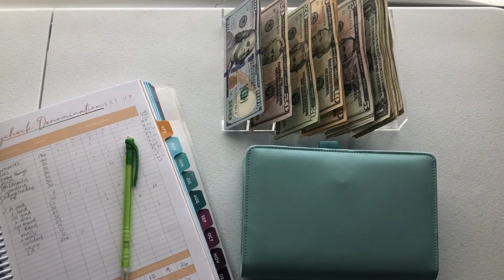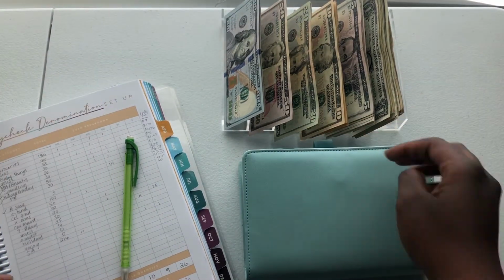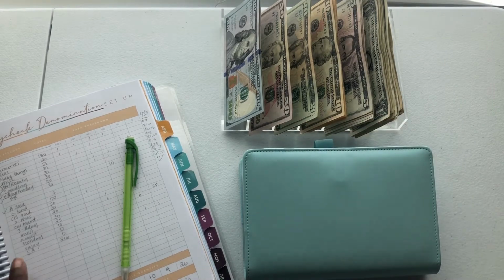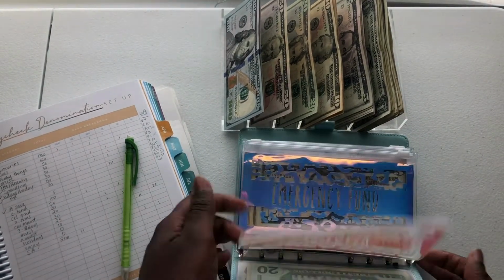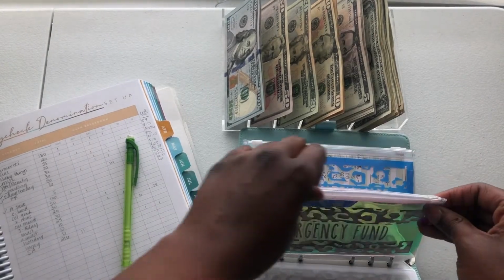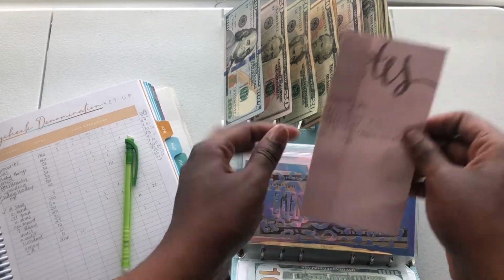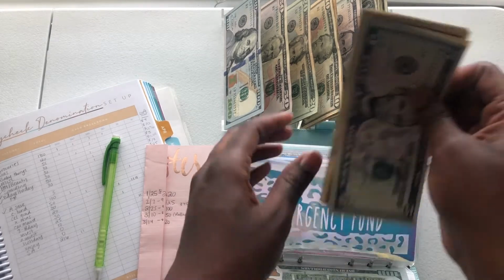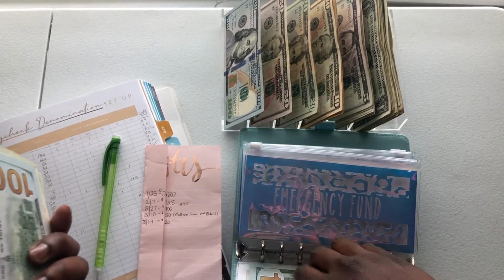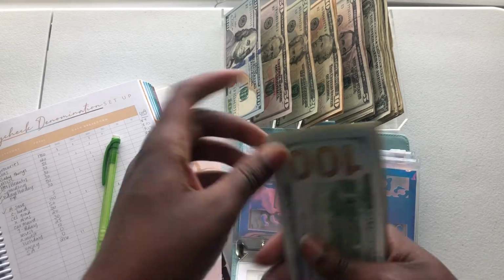All right, so now we're going to be using my sinking funds binder to stuff the rest of my sinking funds. So first things up is going to be my e-fund. And that's going to be getting $100. So let's flip to it real quick. And here we are. And it's going to be getting the $100 bill. So I know I just added something to it, but now I'm going to be adding $100 to that. So let's real quick count this up again, just so we have a good amount.